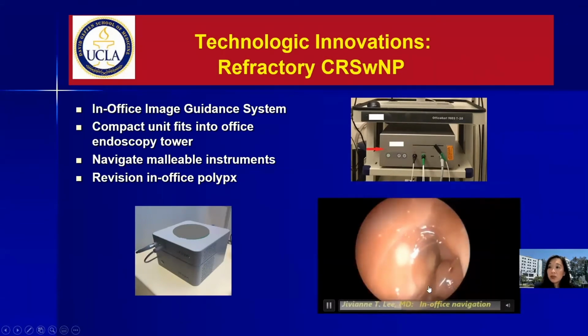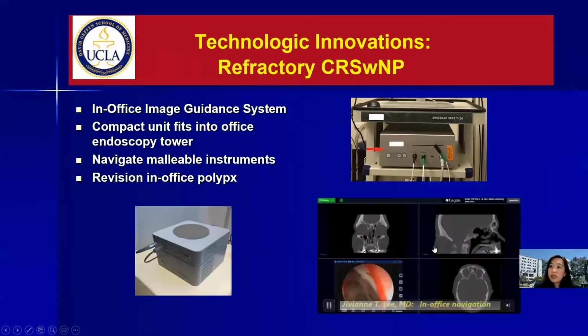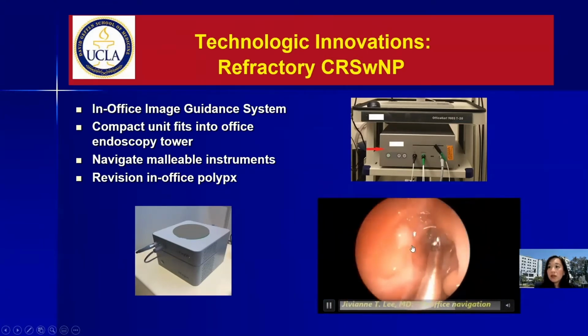So this is a malleable seeker, which you can navigate. You can match the endoscopic picture to the CT scan. You can see the green hatch marks, which tell you where the tip of the instrument is on the imaging. And so once I confirmed that I was in the frontal sinus, or anticipated based on the nasal endoscopic view, then I felt comfortable proceeding with the in-office polypectomy.